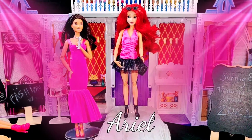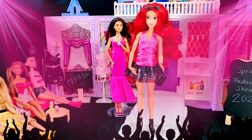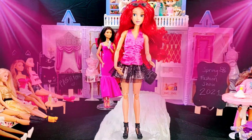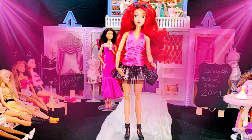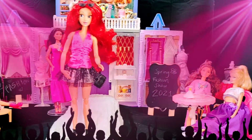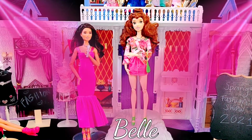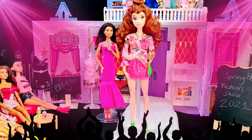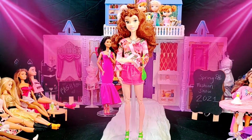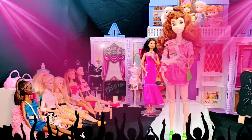Next up is beautiful Ariel. Ariel is wearing a hot pink and black tutu dress with black shoes and a black purse. She looks amazing. Next up is Belle. Belle is wearing a cute pink miniskirt with a beautiful floral top and some dynamite green shoes. She looks amazing.